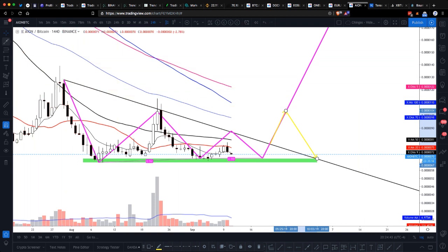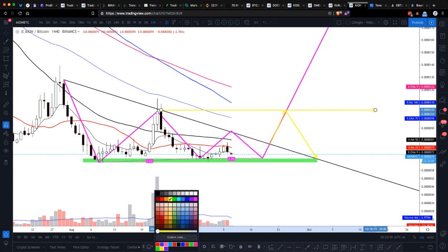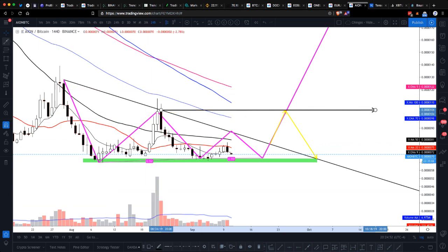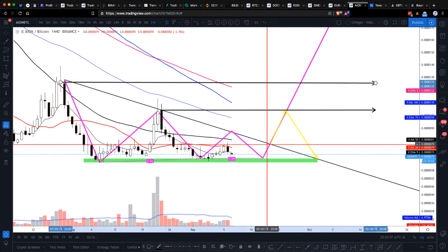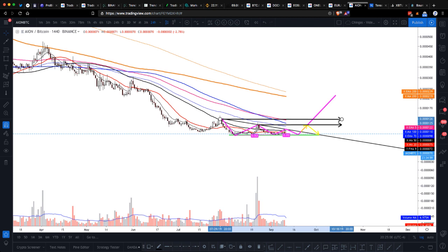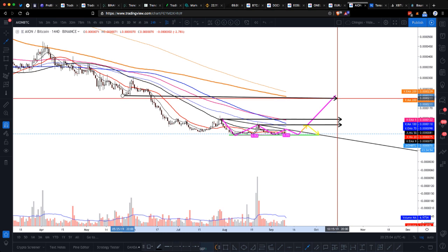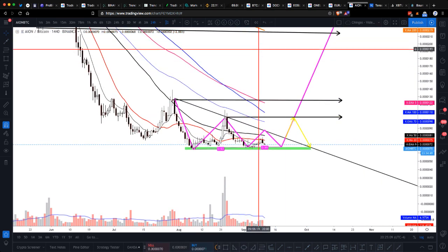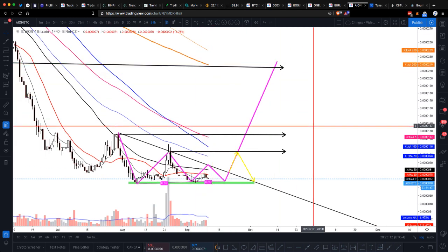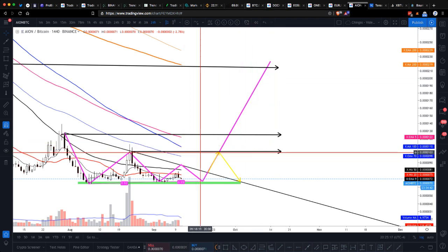And then we're going to target that. We'll target that. We'll target that. And because we're super crazy, probably target that. Again, you'd have to look at a few things. If you're going to target the 200, that makes sense. If you're going to target the 100, then you probably only take that first target, right?